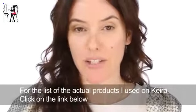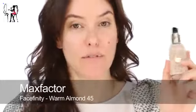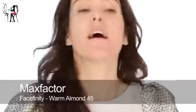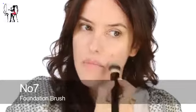On Keira, I used all Chanel products, but I'm going to recreate the look today using very affordable drugstore and high street products. So I'm going to start by using this Max Factor All Day Flawless foundation. And this is a nice long-lasting one. This is number 45, and I'm mainly going to use it down the centre of my face, which is where most of the pigmentation, the darkness, and the redness is actually. And it'll just help to neutralise all of that. So just use it wherever you need to.